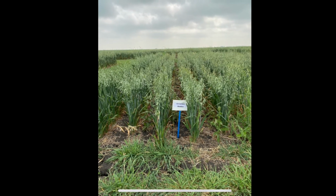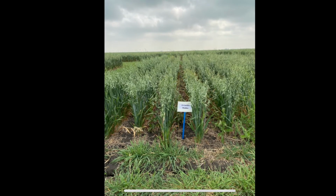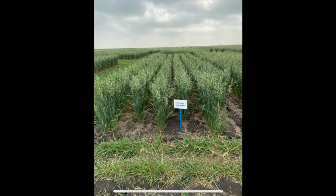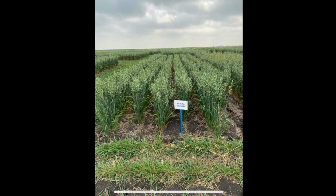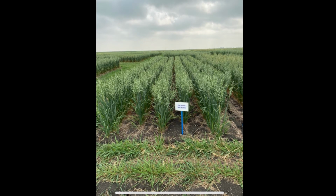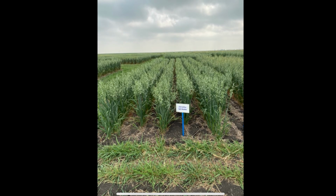We also used a 1.5 times rate of nitrogen in the plots treated with plant growth regulators as a means to increase height and increase the risk of lodging. In wheat, varietal responses to plant growth regulators have been documented, and thus different varieties of oats were chosen to determine whether or not the same would be observed in oats.